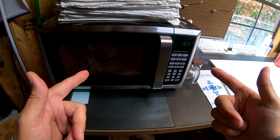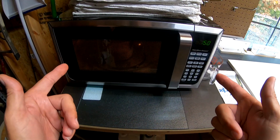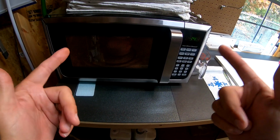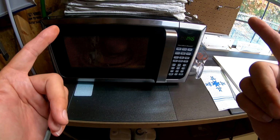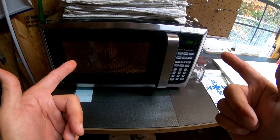So we'll give this a chance to heat up. I've already degassed this, and I used a degassing chamber to do it, so I won't bore you with that process. But we'll allow this to heat up to 350, and when it gets there, we'll go through the next step.